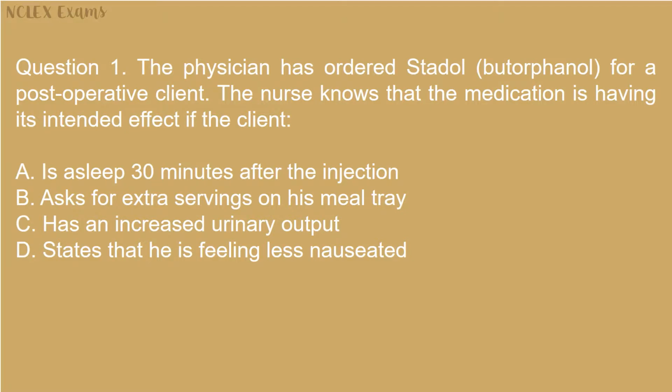Question 1. The physician has ordered Stadol (butorphanol) for a post-operative client. The nurse knows that the medication is having its intended effect if the client: A. is asleep 30 minutes after the injection. B. asks for extra servings on his meal tray. C. has an increased urinary output. D. states that he is feeling less nauseated.